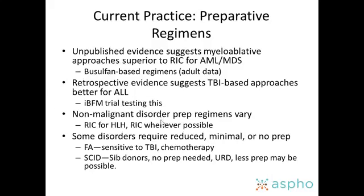We work very hard to give the least toxicity we can with non-malignant disorders, and some of them are easily done with reduced intensity and reduced toxicity regimens, whereas others, unfortunately, still require myeloablative regimens. A key thing to keep in mind, of course, are these issues below, because you're supposed to understand for your content that some disorders require reduced, minimal, or no prep. Dr. Pai did a very good job of letting you know about SCID, where in the case of sibling donors, no prep is needed, and less prep may be needed for other types of SCID.